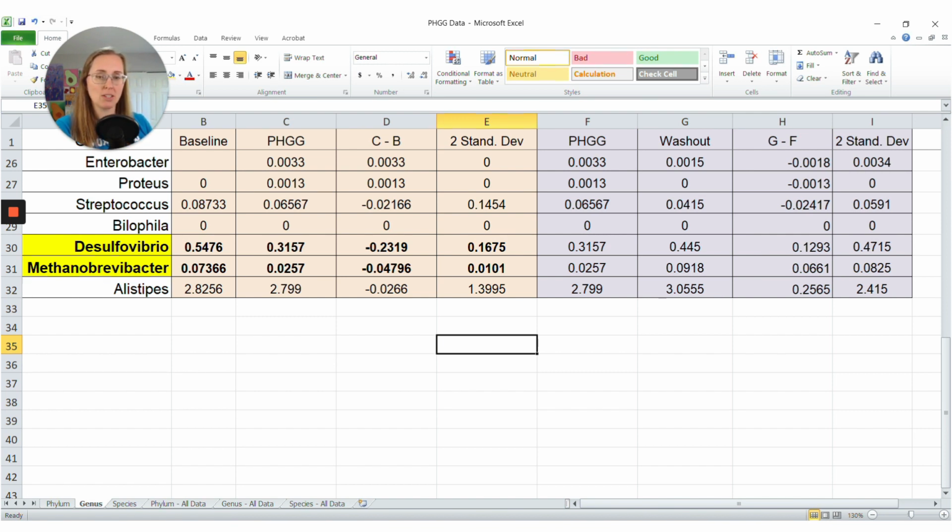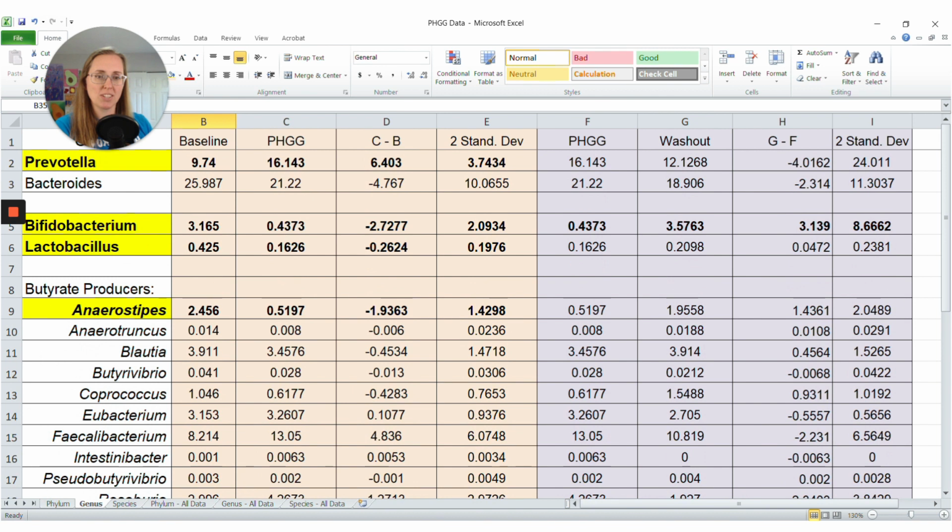And Methanobrevibacter is the methane producer. This is the archaea that everybody loves to hate. And you could see that my baseline was 0.07, and I went down to 0.02. So I went down by about 60-ish%, something like that. And that looks like it was significant. And then on the back end, when I discontinued, I went from 0.02 up to 0.09. So it came back up after the intervention had ended, which again, you would expect to see. This is also confusing, but that's the pattern I've been expecting to see all along: something goes down and then it rebounds in the washout period, or it goes up and then it comes back down to normal in the washout period. So there you have it at the genus level.